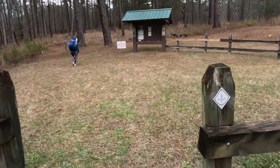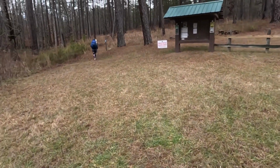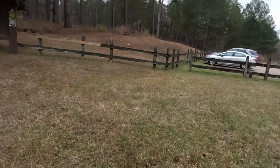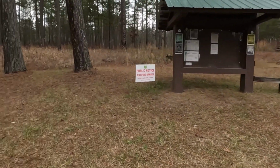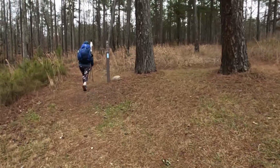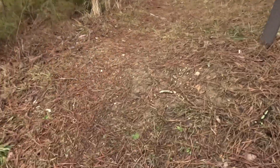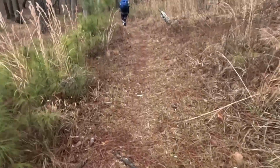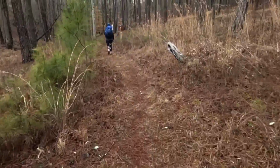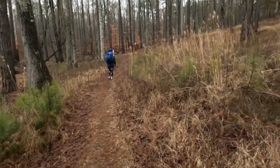All right, here we go into the Chocoloco wilderness area. Here's the Heflin Spur trailhead where you can park and apparently sleep, since we did that last time. I keep dropping my poles. I have some gloves in my pack, but I think they're way down in there. I may get them out when I stop for lunch. I'm not digging right now.